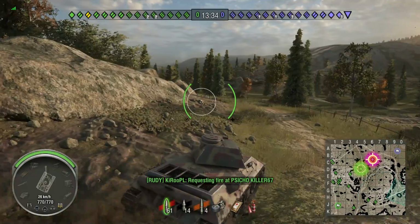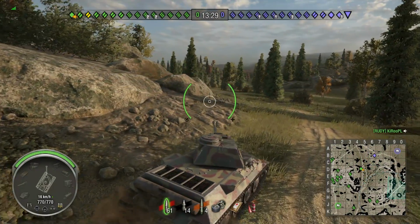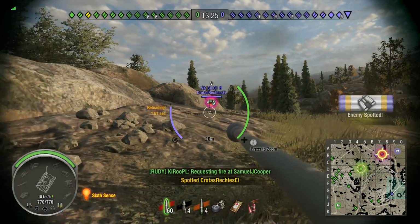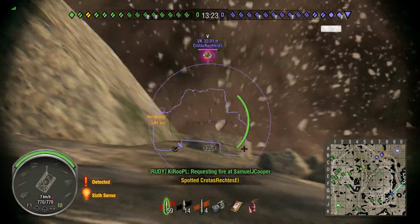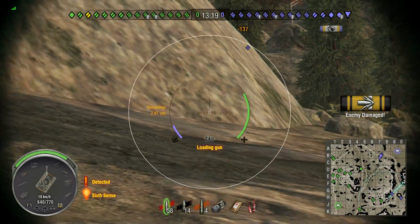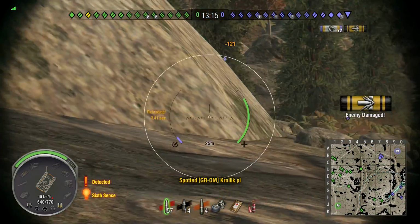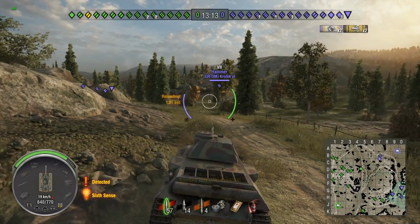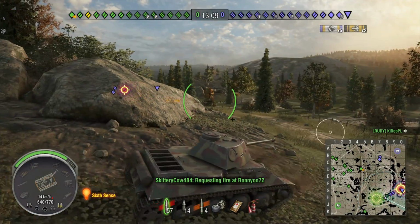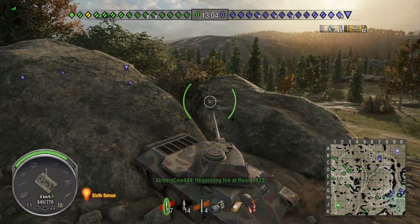There's a bit of a dodgy bit with a lag spike, but I've come across this way. I'm going to peek round here and spot. Quick snapshot on him, missed, and again, even when I'm aiming, it still goes into the floor. I do manage to get one into him there, but I do get penned in return. That one missed though, and then all of a sudden there's a Hammer, another heavy, a medium and a TD. So yeah, back up, and there you go, another lag spike, and here's another one.